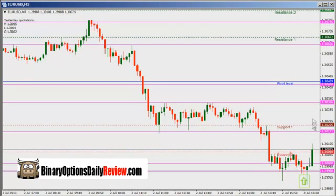And you look for the move back up to the north side, at least to the most recent resistance, and then you can decide whether you should shed some lots or let it run. So that's something to consider if you're looking at some Forex trades in the future.